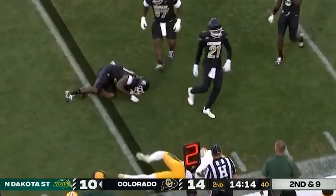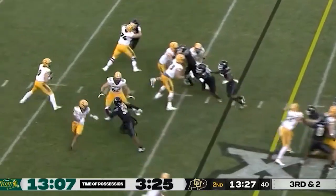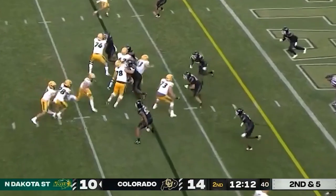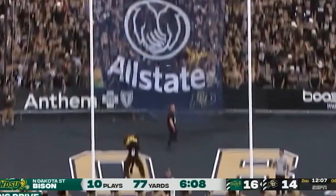He's going to be brought down right around the. Miller on the move a little bit. 3, they run the jet sweep. Payton completes it to Roger. So far, Miller keeps it. Got a good block, touchdown. Joe Stuffle, the tight end, coming from the backside as well.